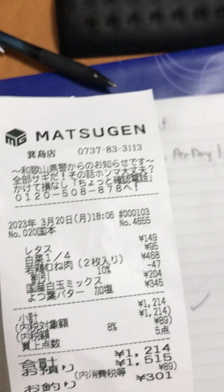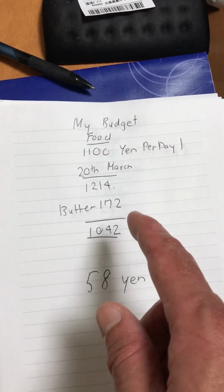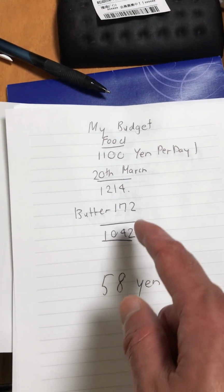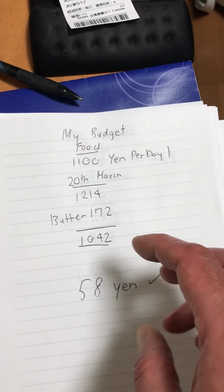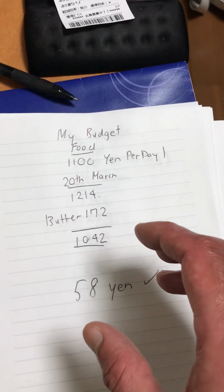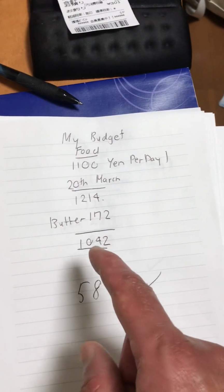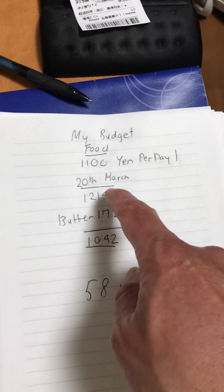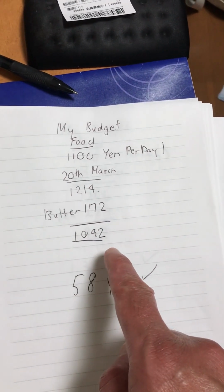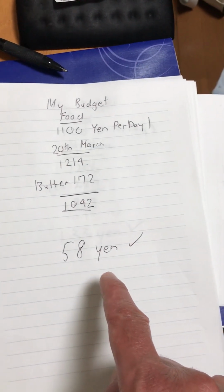And the receipt is 1,214 yen. At first you'd think, oh, he's gone over the budget, but not really, because I bought some butter which will last for 2 days. Obviously I'm on a low carb, high fat diet. I've actually lost a lot of weight, so I'm not quite keto, but I just call it a low carb diet. So I just halve the butter price, so that'd be just 1 day's worth, 172. So less 172 comes to 1,042. So you're actually under the budget by 58 yen.